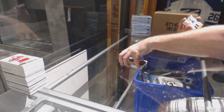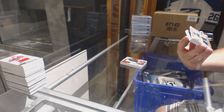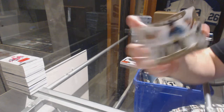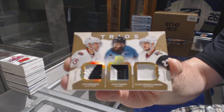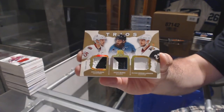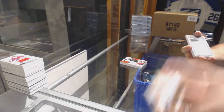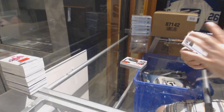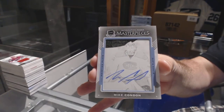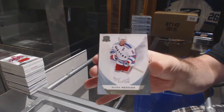This is a random between the San Jose Sharks, the Ottawa Senators, and the Coyotes. Number 210, Carlson, Burns, and Larson. Triple patch number 210, which will be random between the Sens, the Sharks, Coyotes. For the Habs, we've got a 1 of 1 printing plate autograph, Mike Condon. And for the Rangers, a 249, Mark Messier.